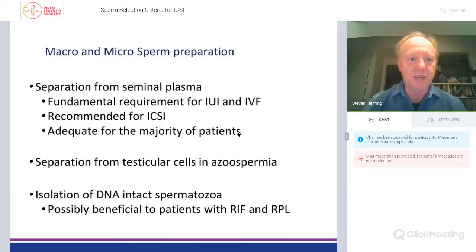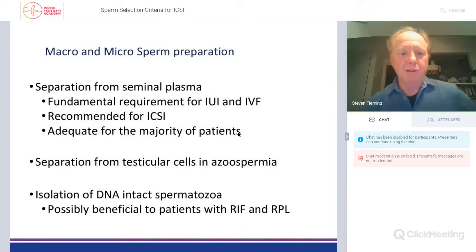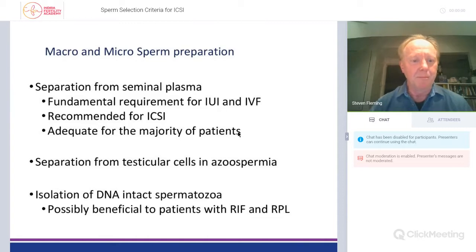Now, I like to think in terms of macro and micro sperm preparation. I don't know if anyone else thinks of it this way. But with macro separation, you're separating the sperm from the seminal plasma. And we know that's a fundamental requirement for intrauterine insemination, in particular because you have to remove prostaglandins that would otherwise be in the seminal plasma if you want to avoid the patient suffering what can be very painful uterine contractions. But it's also necessary for IVF in order to maintain the viability of the sperm.